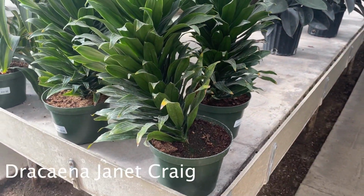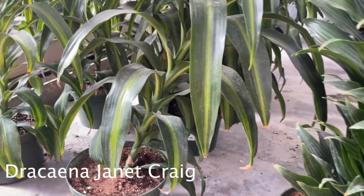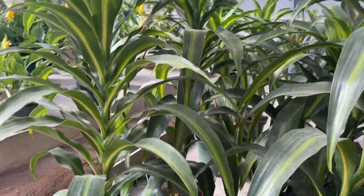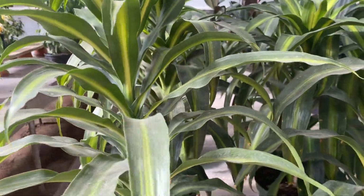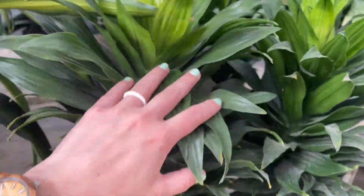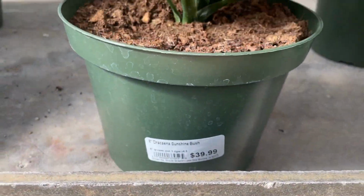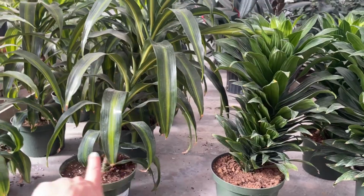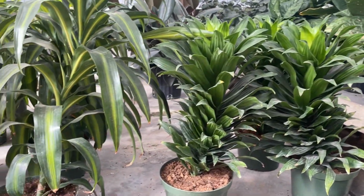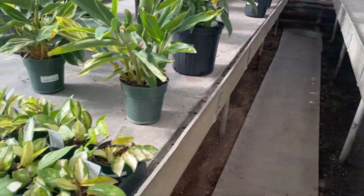These are really tall. Dracaena Janet Craigs, they're 40. And this says Dracaena Janet Craig. It's definitely not. I don't remember what kind of Dracaena it is. Unless it's like a variegated Janet Craig. Because that's definitely a Janet Craig, and see how glossy. But this one says Dracaena Sunshine Bush. So I'm wondering if the tags for these two got mixed up. If you are super knowledgeable about Dracaena, definitely let me know if my guess is right.